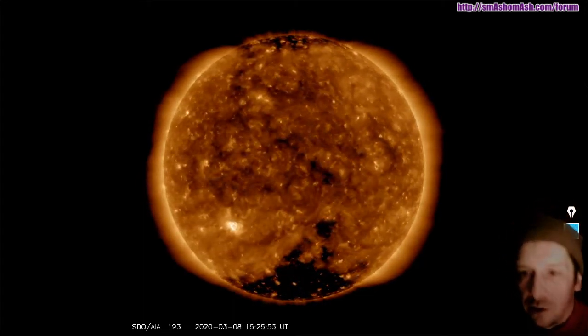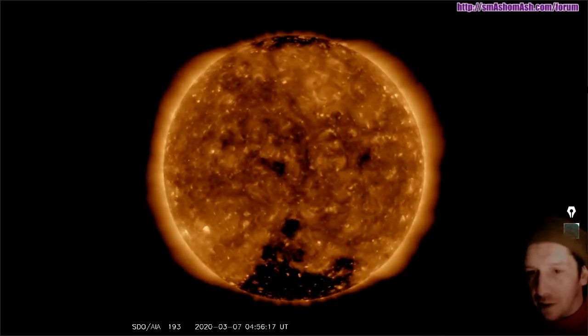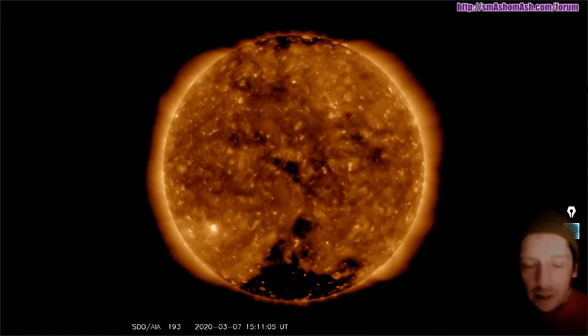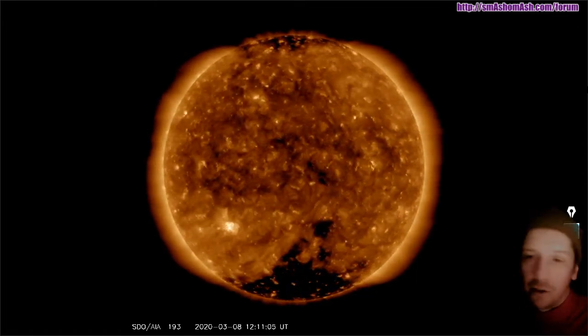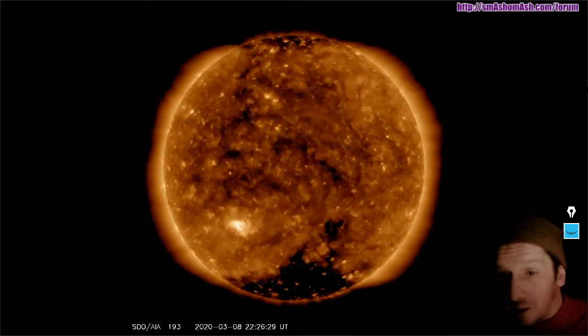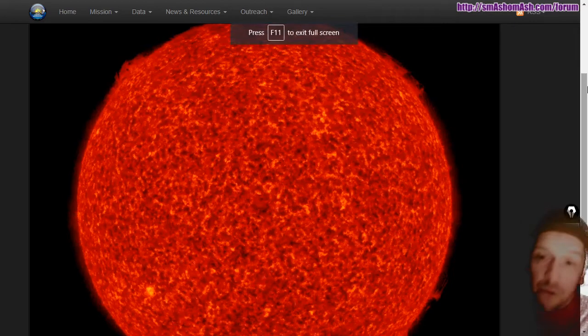We're looking at the sun here at 193 angstroms. There's a small sunspot down in the southeast. It's a cycle 25 sunspot. We see some radio bursts have come out of it. Super exciting stuff. A significant radio burst. Sometimes these type of radio bursts are the predecessor to solar flares.